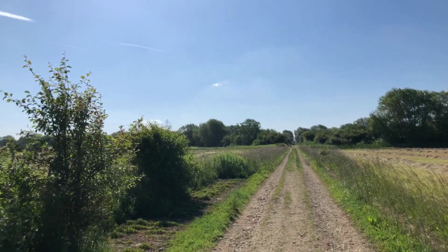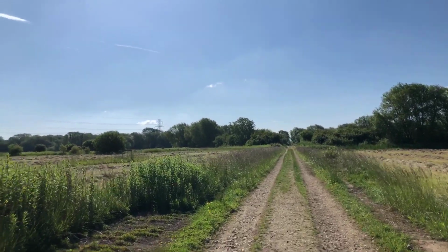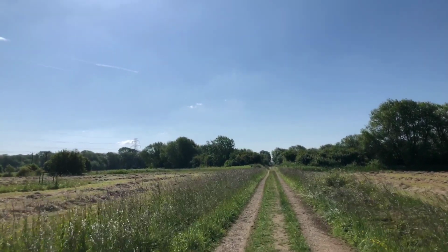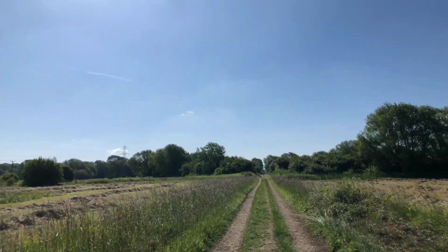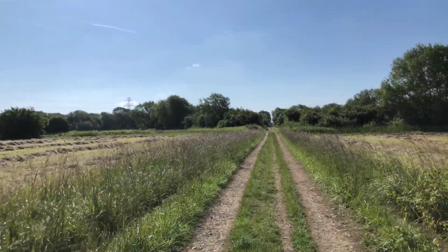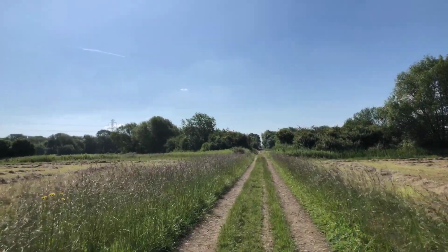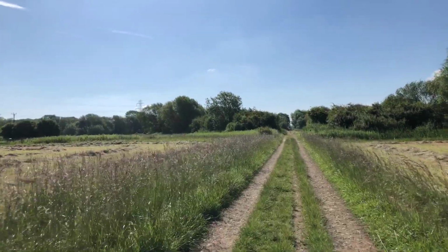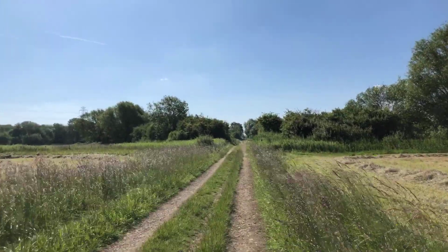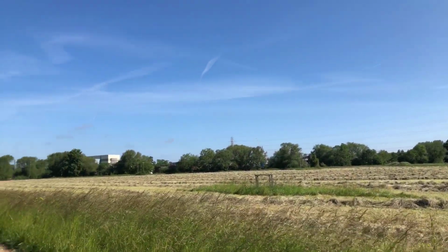The more normal route would be to go down, I think it's White House Road off the Abingdon Road, and then find the path that's been set up that crosses the railway, and you can get to there that way. So now you can see the industrial estate in all its glory.